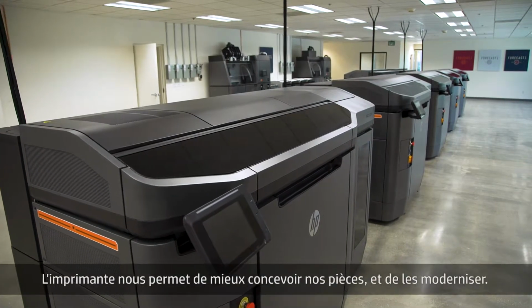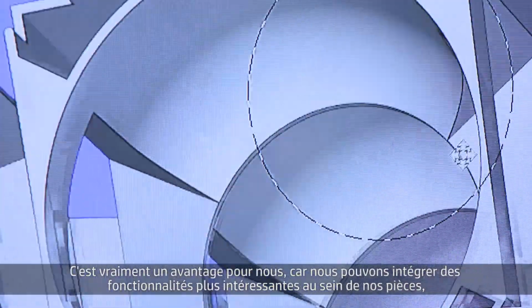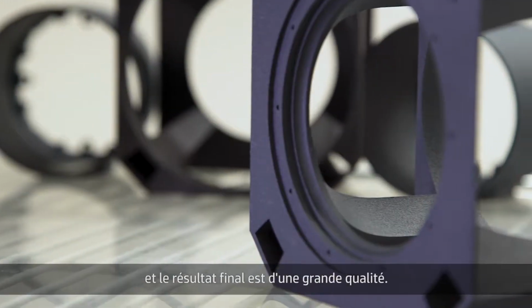The printer allows us to make better designs and newer designs. For us, it's really neat. We can kind of design some more interesting features into our parts. And the parts have come out really nice.